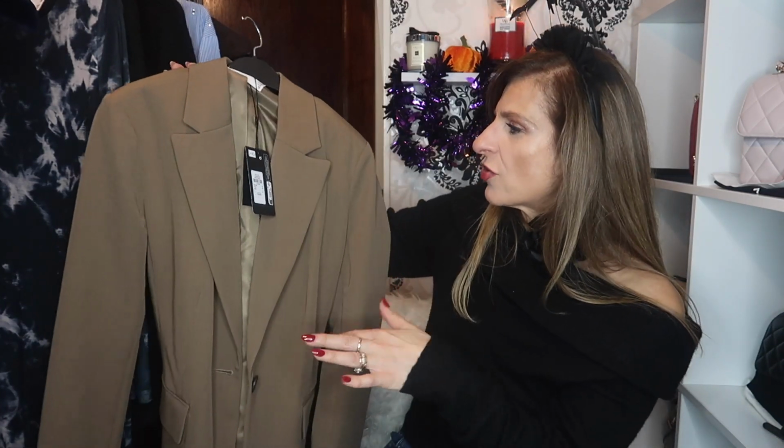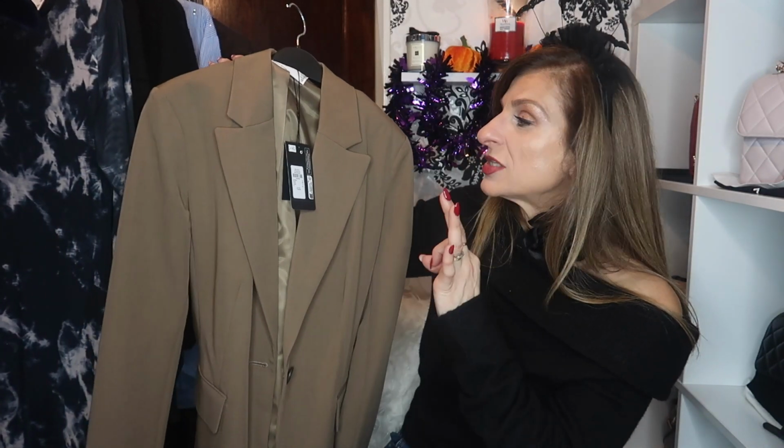the way it all cuts in, the structure of it. It's a feminine blazer. And I think for me, I look for that from a blazer. I don't want a blazer that makes me look manly. It's the only way I can describe it. I like my blazers to kind of cut in all the right places, and this one does.